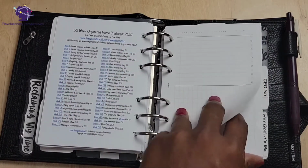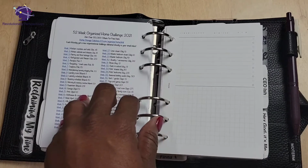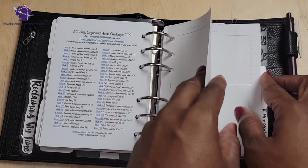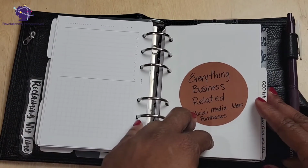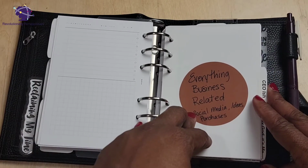And then I've got just project inserts. So if there is a big project like this that I want to break down, I can reference those. And then here is everything business related.